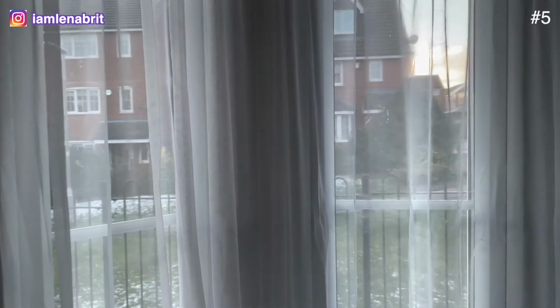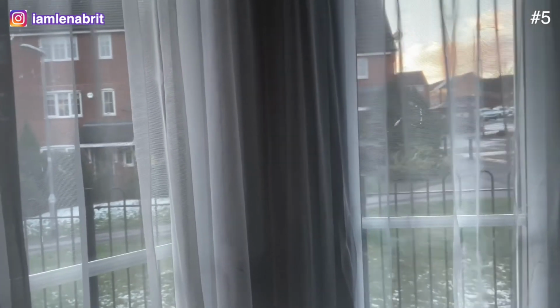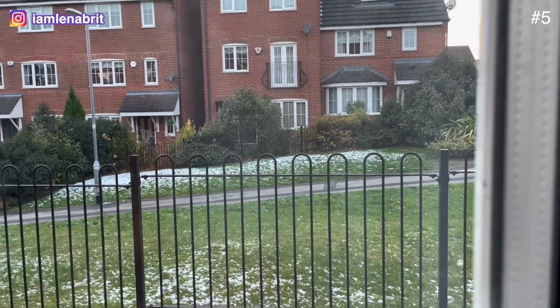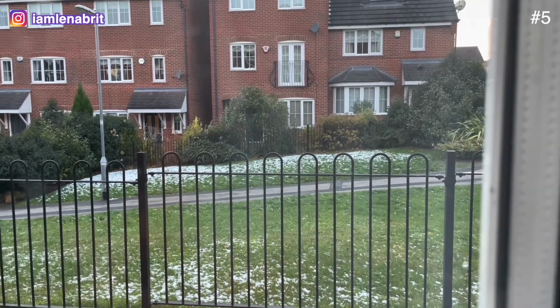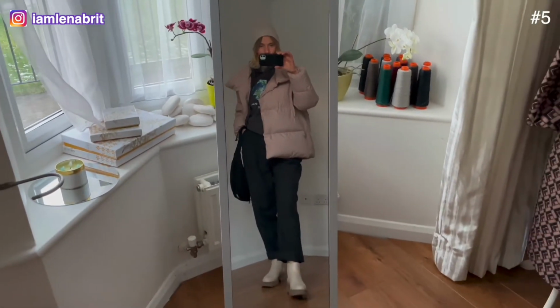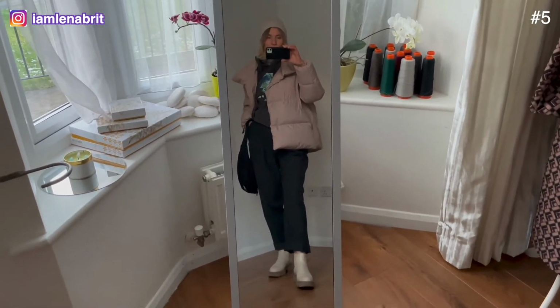Guess what happened last night? First snow. That means that winter is already with us. And today's winter outfit, to walk around with family. Hat, high neck jumper, wool jumper.